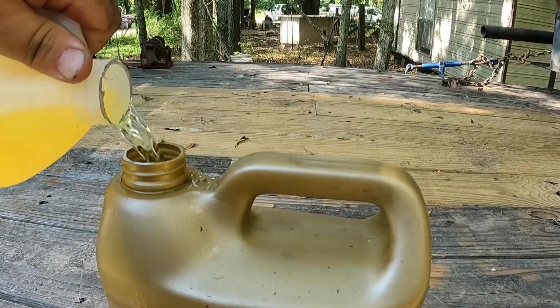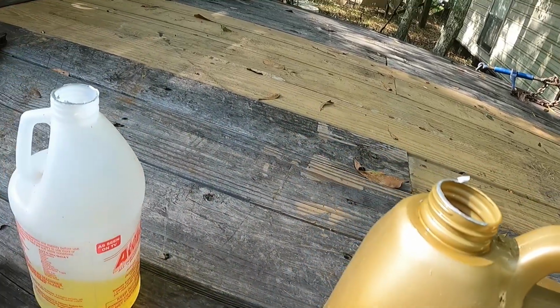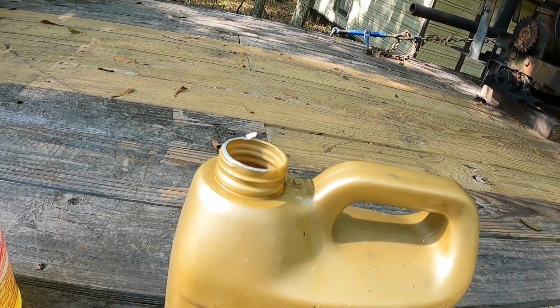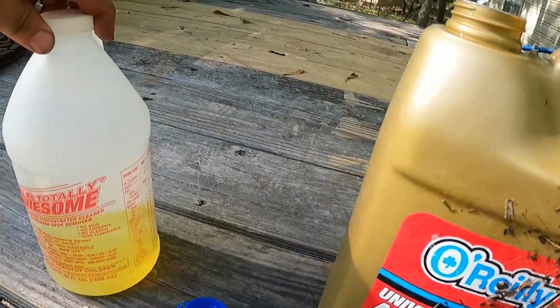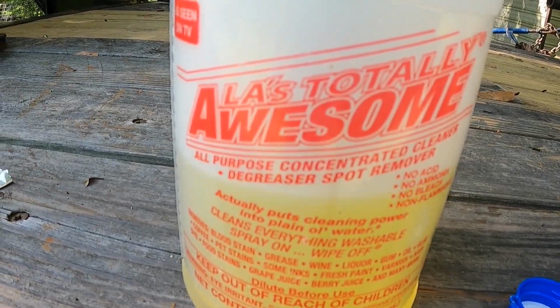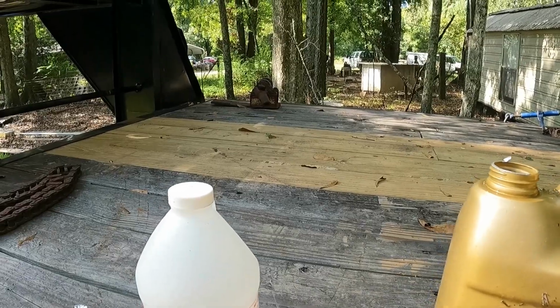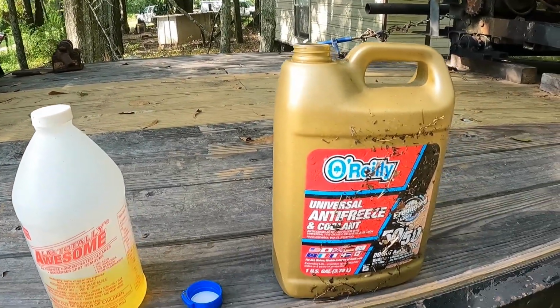cut it. You can cut it 50-50 or whatever, but what I'm gonna do is I'm gonna fish that rag out of the valley, and then I'm gonna pour this in there and let it sit for a little bit and kind of cut that, and then I'm gonna rinse that valley out.